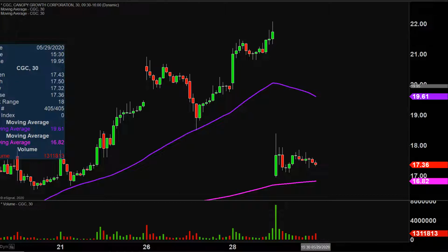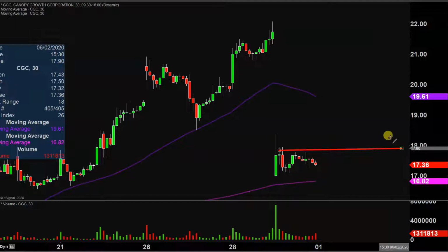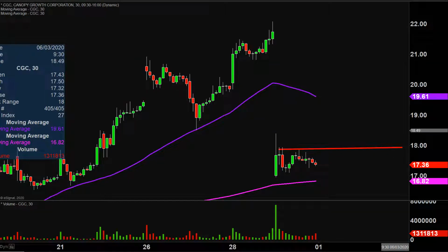And the first level that really stands out, and a whole lot of people are going to be watching, is this area of resistance right here at the $18 mark. You can see several times today. Now, did it hit 18 exactly? No, but generally speaking, the price was up around that area this morning, pulled back, came back up early afternoon, got rejected by that level once again, pulled back a little bit.